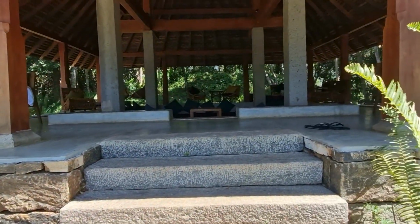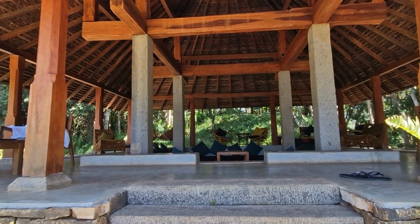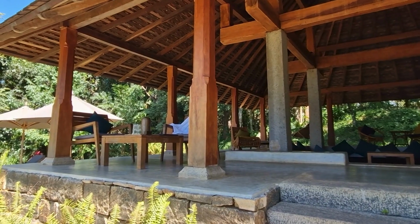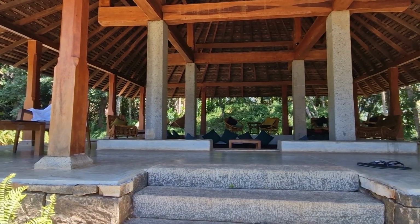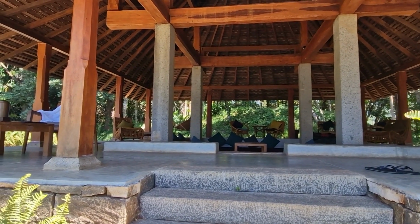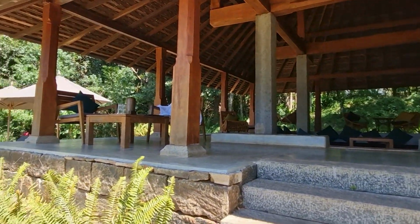And then behind us here we've got the pavilion where they do spa treatments, and then there's some water supplies up here as well. It's a really lovely quiet spot, and you get given a mobile phone to call down to the main part of the hotel to get drinks. We'll deliver up here if you fancy, and they do quite nice cocktails.